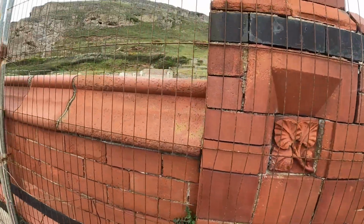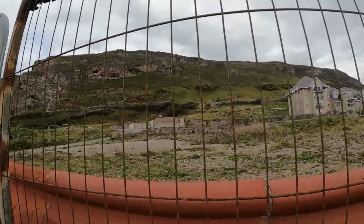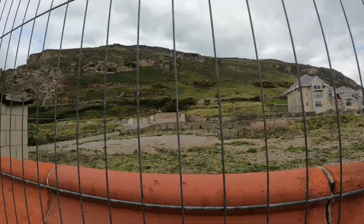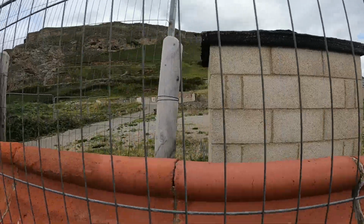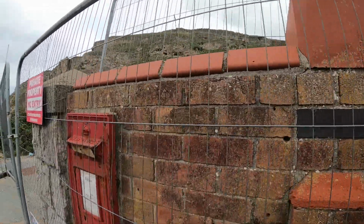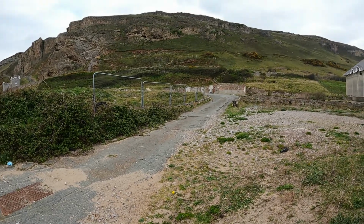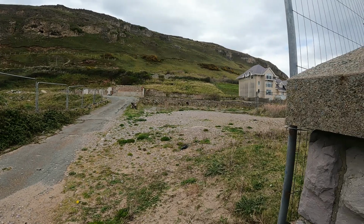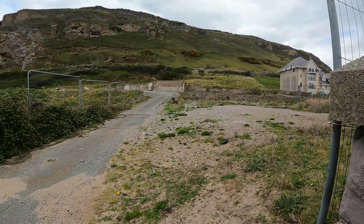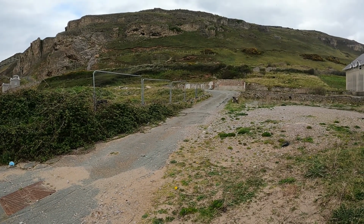The red brick wall here. Here we come up to the entrance. Now there are plans to rebuild it and in some way incorporate a replica of the house how it was in Alice's day.